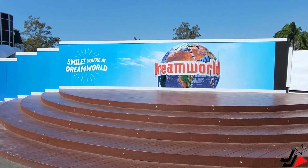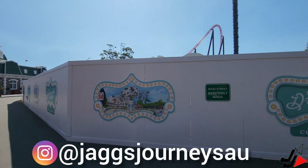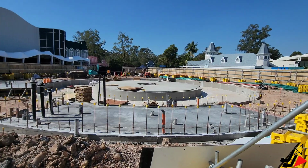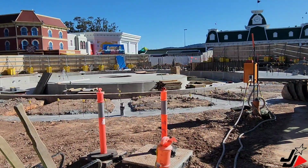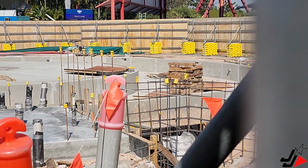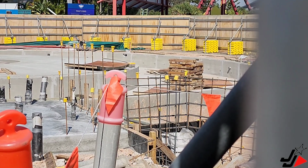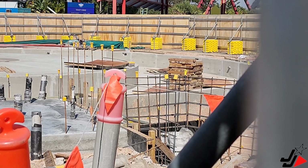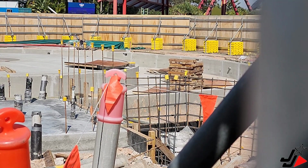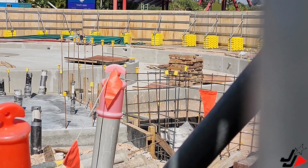Alright, so the first thing we'll do is we'll check out the progress of the Dreamworld flyer. There's definitely a bit more progress since last week, but looks like still a fair bit more to go. Again, we should start to see the base of the Dreamworld flyer coming up out of the ground very soon. I know I keep saying that, but it can't be far away now. It just looks like there's so much more completed as far as all of the concreting is concerned.